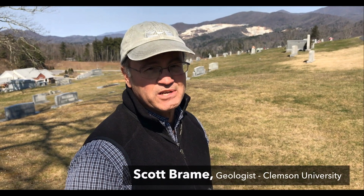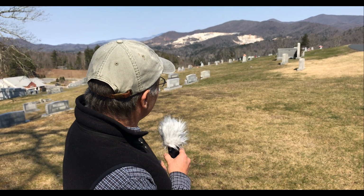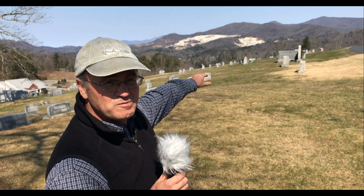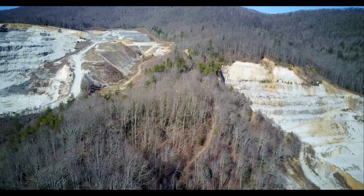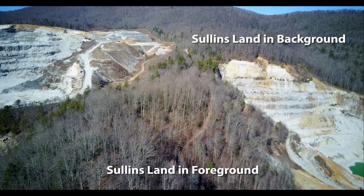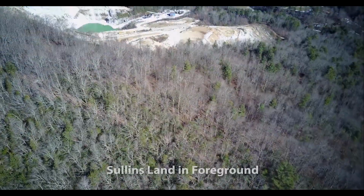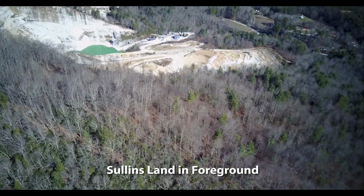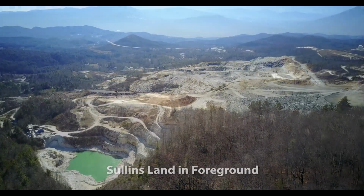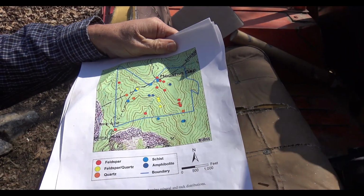Hi, I'm Scott Brame, a geologist with Clemson University, and we're here today to take a look at the Sullins property that is sandwiched between the two white mines that you see out here that are owned by the Quartz Corporation and Unimin. What we are looking at is one of the largest pegmatite deposits in the world. What's unique about this pegmatite deposit, it contains very high purity quartz, 99.99% quartz.